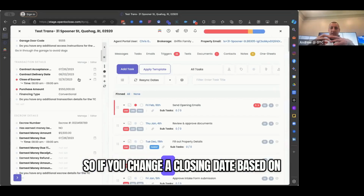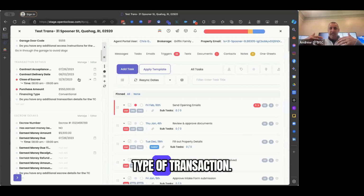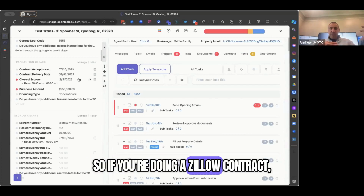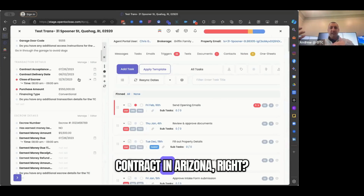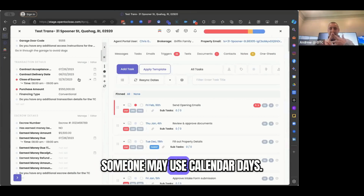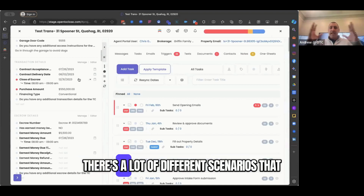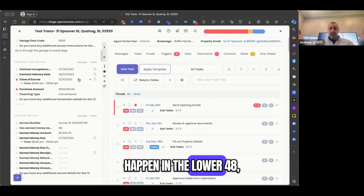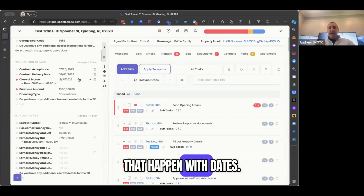So if you change a closing date, we have date templates that come in based on the type of transaction. So if you're doing a Zillow contract, that's a little bit different than if you're doing maybe a purchase contract in Arizona, right? Different timelines. Someone may use business days, someone may use calendar days, someone may use calendar days skipping weekends. There's a lot of different scenarios that happen in the lower 48, even all 50 states, really. There's all these different scenarios that happen with dates.